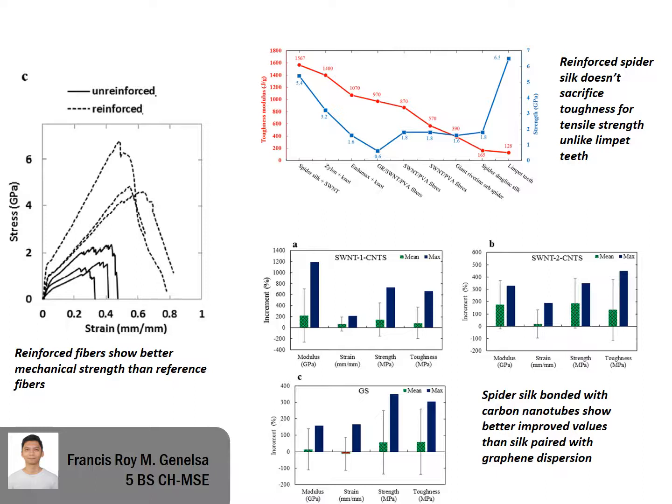The graph on the left shows how the stress-strain curve of the modified spider silk variants show better tensile strength and toughness modulus values. These improvements are quantified in the set of 3 graphs down here, which show the increment in percentage of the variance over the reference silk. You'll notice that samples spiked with carbon nanotubes produce a greater change in the properties of the silk.